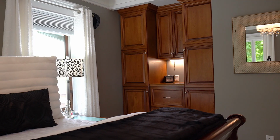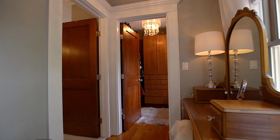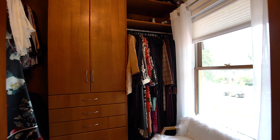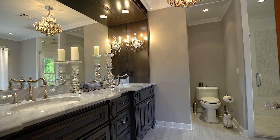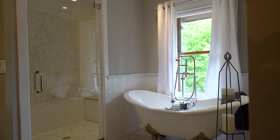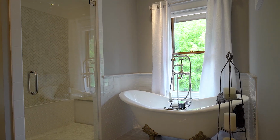The second floor master suite is a true oasis with double walk-in custom closets, luxurious bath with radiant heat floors, dual vanities, oversized shower, and clawfoot tub, perfect for a relaxing bubble bath.